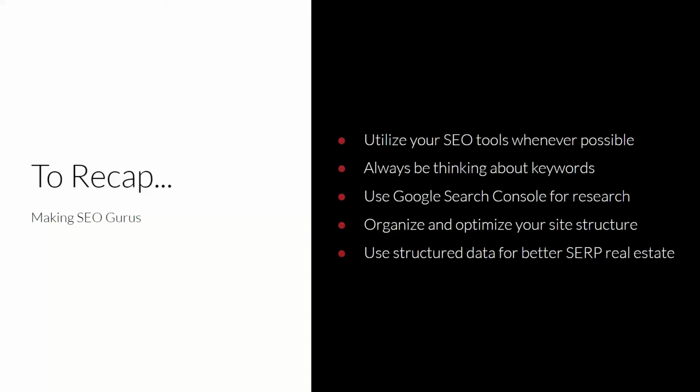And is it similar to other search engines? For the most part, yes, but primarily, especially within the US, we're definitely talking about Google when it comes to search engine optimization. It provides, for most websites, anything between 80 to 95% of their organic traffic.